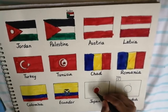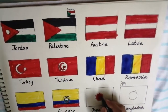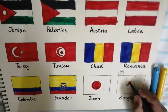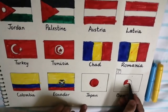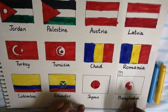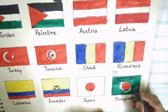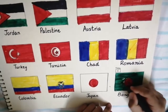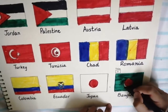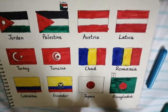Japan's flag, the red disc symbolizes the sun and a prosperous future for Japan. The white background stands for purity, honesty, and integrity of the people of Japan. In the Bangladesh flag, green symbolizes the lush vegetation of Bangladeshi land, while red represents the blood of the freedom fighters.